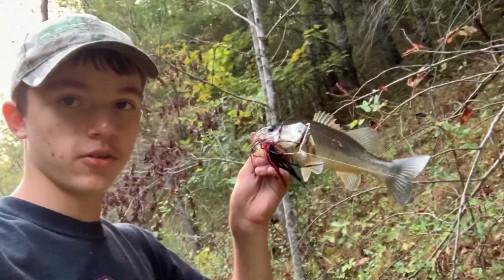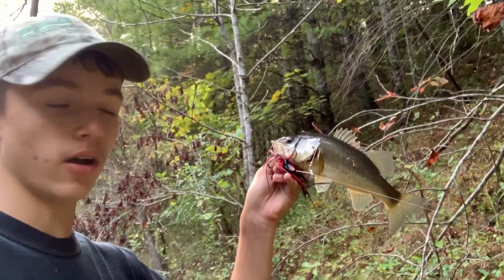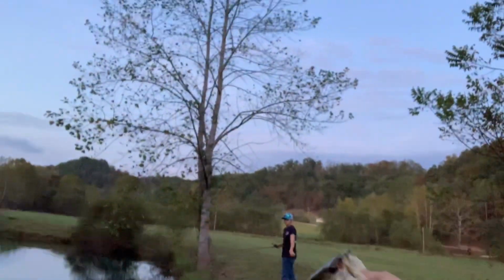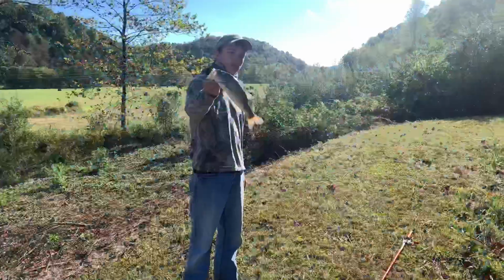Alright guys, I just caught this little 12-inch fish. Looks very stunted. Alright guys, my second fish on the big spinnerbait. Same spinnerbait, different pond. This one's a little bit bigger, about a pound and a half. And Jace over there, he's got a few bites. Listen, I could tell this fish was a better one, just from the way it bit. Better than the other one, at least.